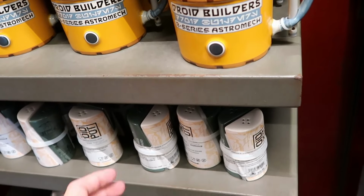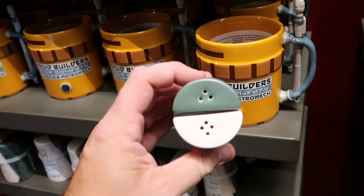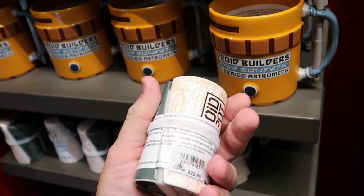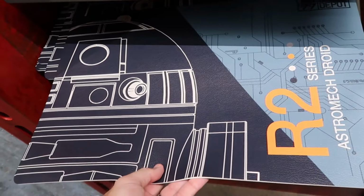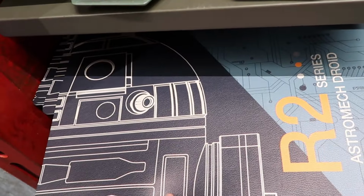Right underneath there are the salt and pepper shakers. Like, how cool is this design? How they kind of groove together, but the salt and pepper shakers, you have your Droid Depot and then R2-D2. These are $22.99 for the set. But they also have your faux leather trays, the R2 series. Let's see how much these are. $15 a piece for them.